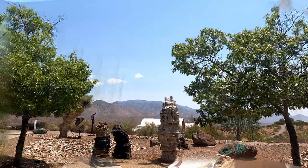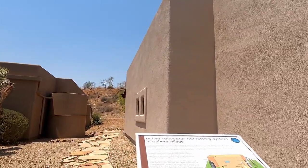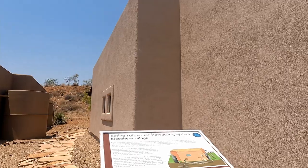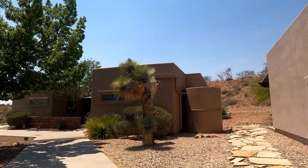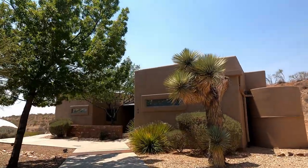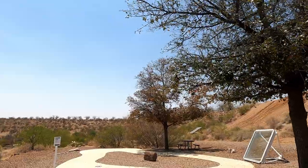There's some artwork. Rainwater harvesting. They must not be harvesting much rainwater because I don't think it rains much anymore. It's been pretty dry. It doesn't feel like it's raining. They replaced the tour guides with robots, in a sense.